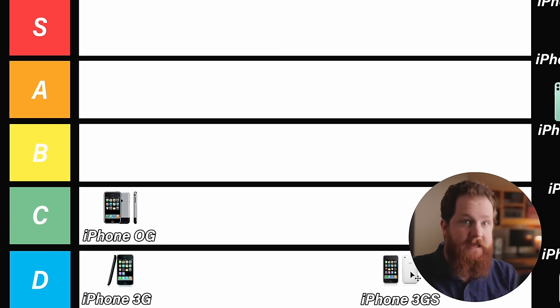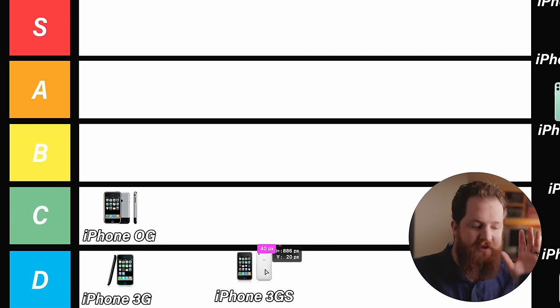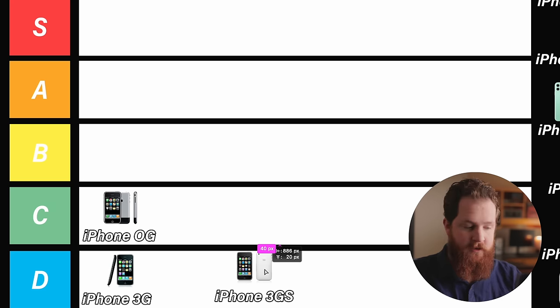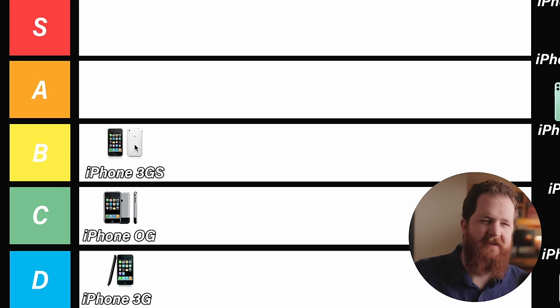It was a really, really good phone, despite its continued lackluster build quality. This was the first truly good iPhone. And for that, it is B tier. At worst, maybe even A tier.